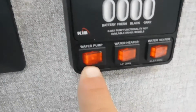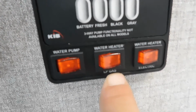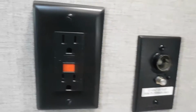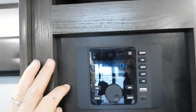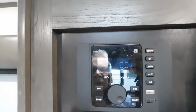Over here is where you turn on your water pump if you're using potable water. Here's where you turn on your hot water heater if you're hooked up to gas, and here's where you turn it on if you're hooked up to electricity. Here's where you just touch these and check your tanks. Battery. Next to that is 110. This is where your GFCI protection is. And a 12-volt outlet for TV power. You have those 12-volt TVs you can hook up to these. Right up here, your iRV Technologies sound system. Play your music indoors, outdoors, or both.